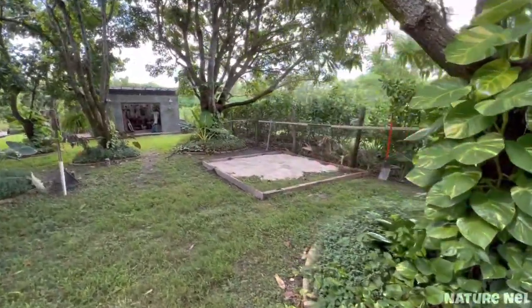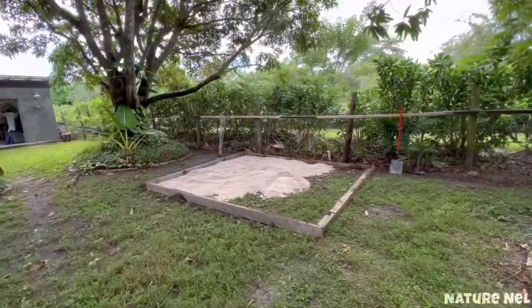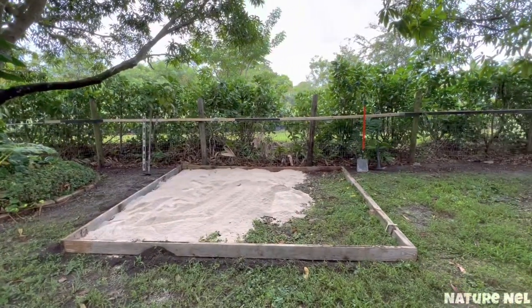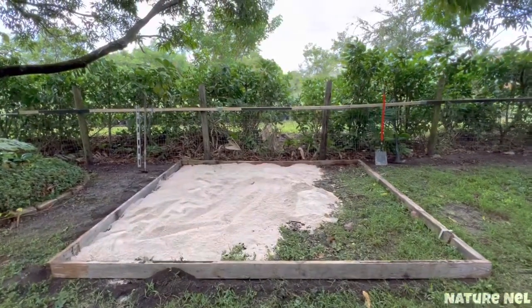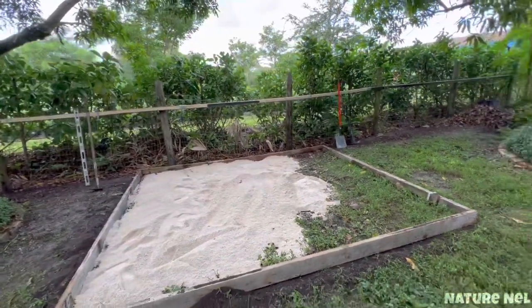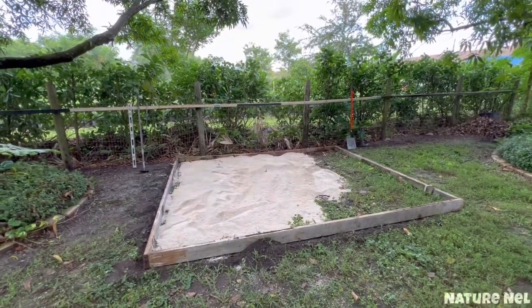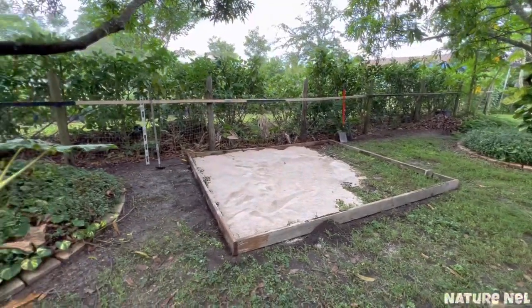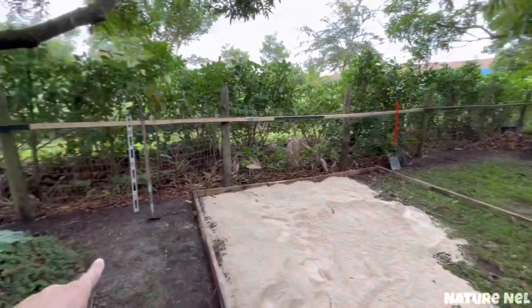All right, folks, so far, this is what we've got. We're laying out the actual sand to create a balance on the ground so that way everything is nice and leveled. But we didn't anticipate that we needed this much sand. So they went off to go get more, and I did some cleaning up around here. I raked all against the fence around here.